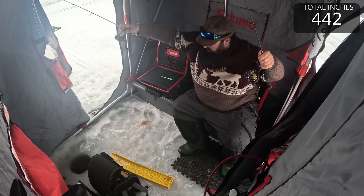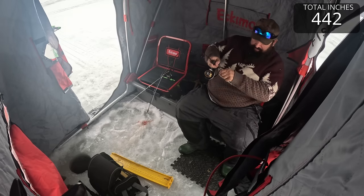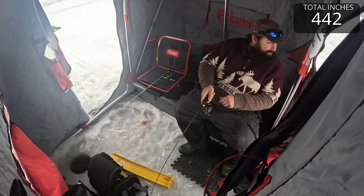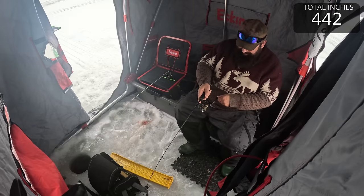Perch. White shell. CJ, I almost lost my rod because of that fish. Are you bringing a fish up, girl? Yeah. Almost lost my rod because of that fish. I had him on for about 30 seconds. Didn't realize it.